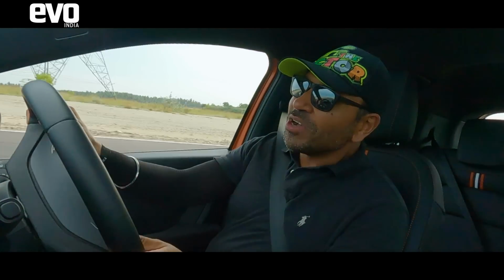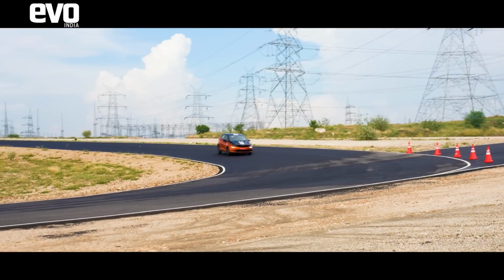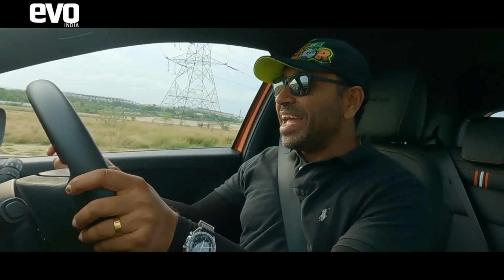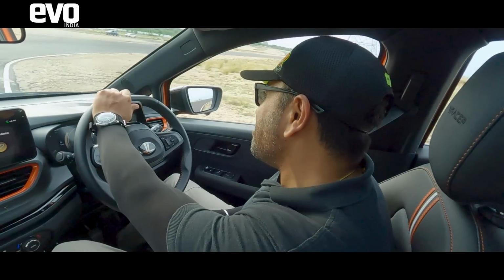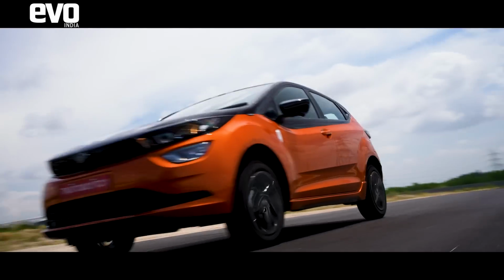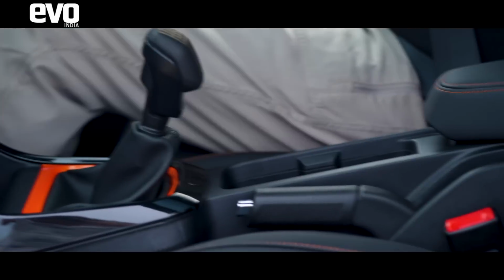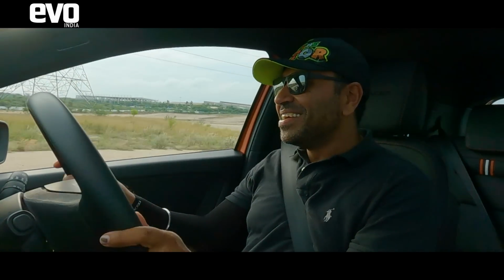The Altroz was always a great handler. The Alpha architecture, it had got the fundamentals right. And now with this upgraded engine, it clearly has the power to really push the chassis to its absolute limits. It puts a smile on your face. And it's got a manual gearbox. Save the manual.